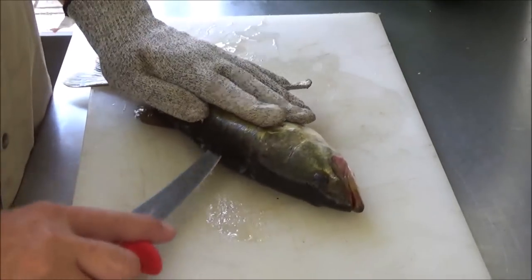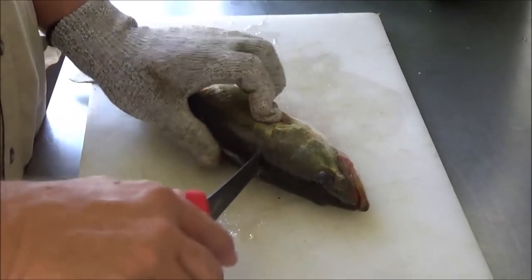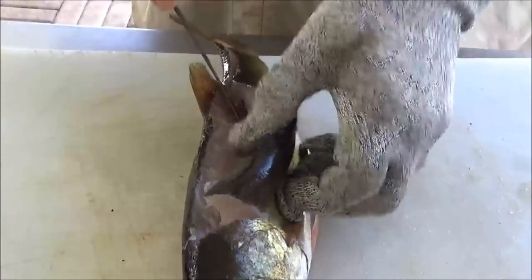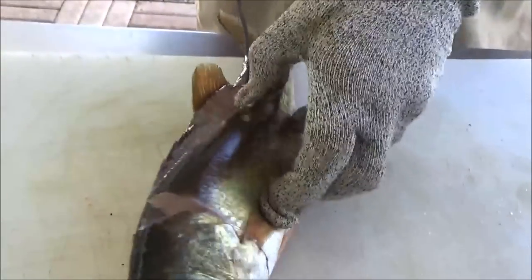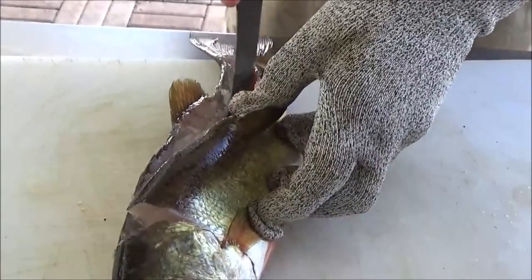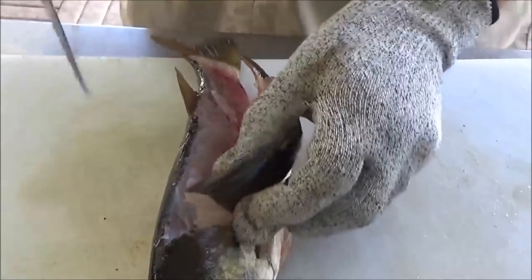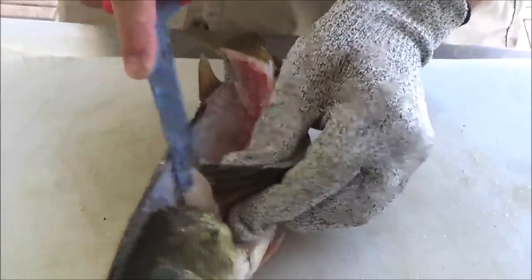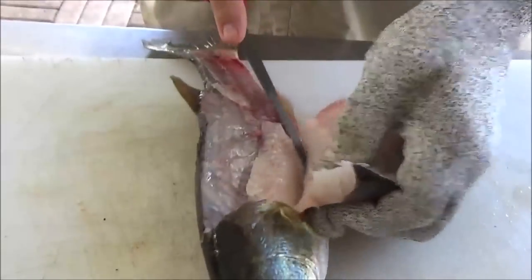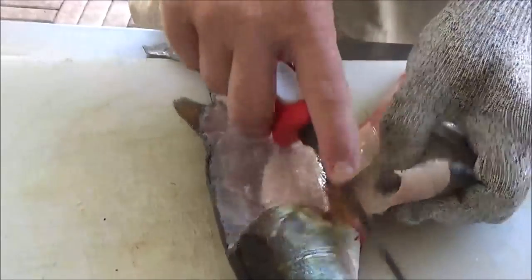I'm following it right up to the front there. Then we open that up. Got a little trouble right there. Just going to kind of peel it back. Then there's a couple of pin bones right here. You don't have to cut through those. You can hear them when you go through them. And we just peel that right off the outside of the rib cage.